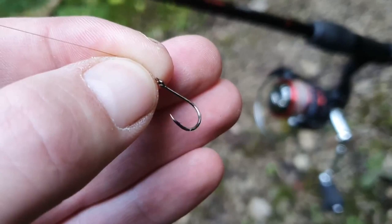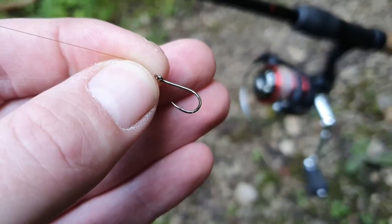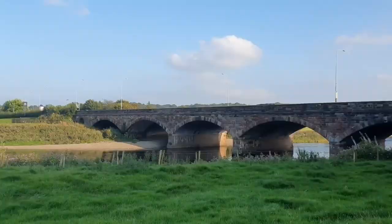Maybe get myself a nice big chub or a barbel, but we're going to see what we'll catch today, just on very light tactics. As it gets darker, I could move on to the heavier hook length and the heavier hook and the larger bait, but I just want to have a little bit of fun. So that's me all set, perfectly ready to go.